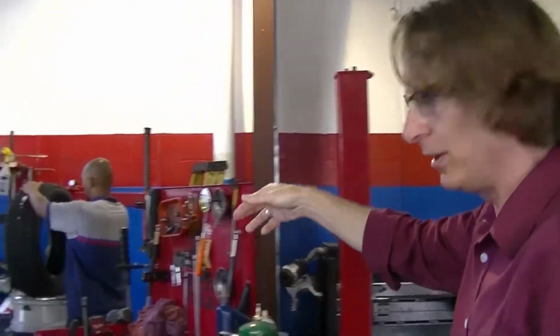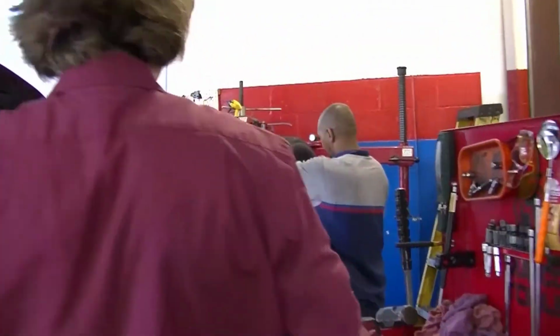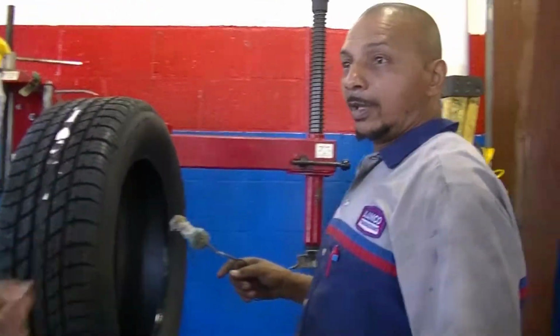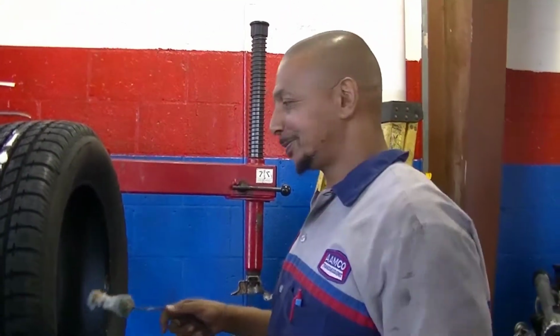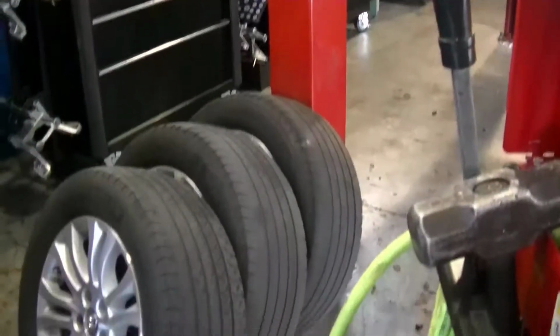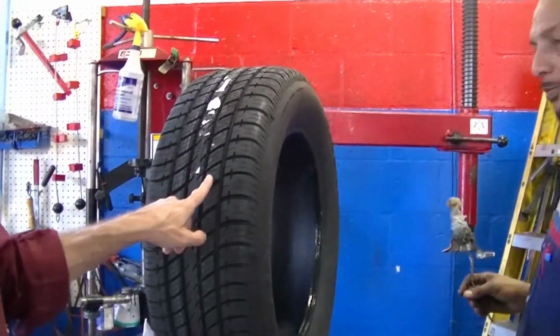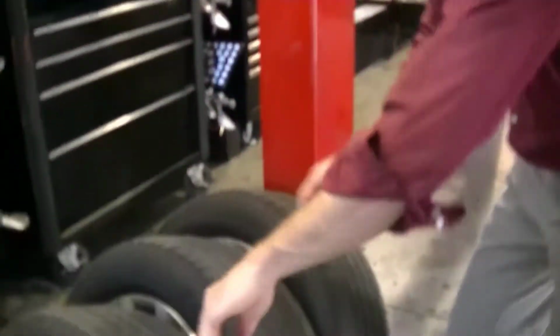We'll take a look at an old tire and a new tire. Hey Robert. Yes. All right, this is Robert. What Robert's doing here is he's taking the old tires and removing them off the wheels. He's going to be installing the new tires on there. So I want to show you something with regard to tire wear.